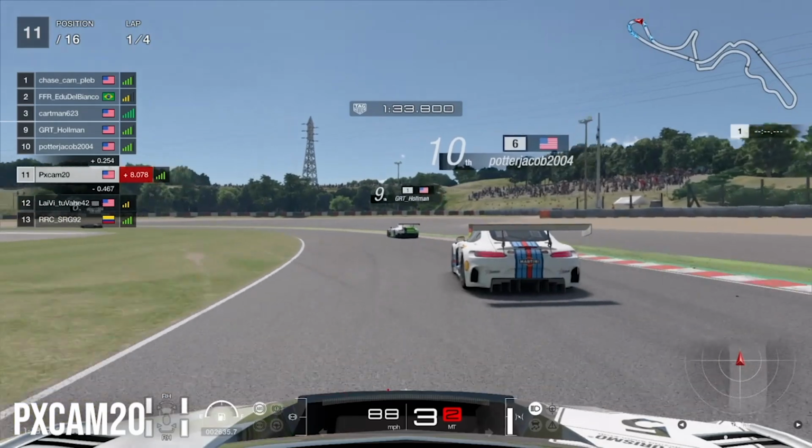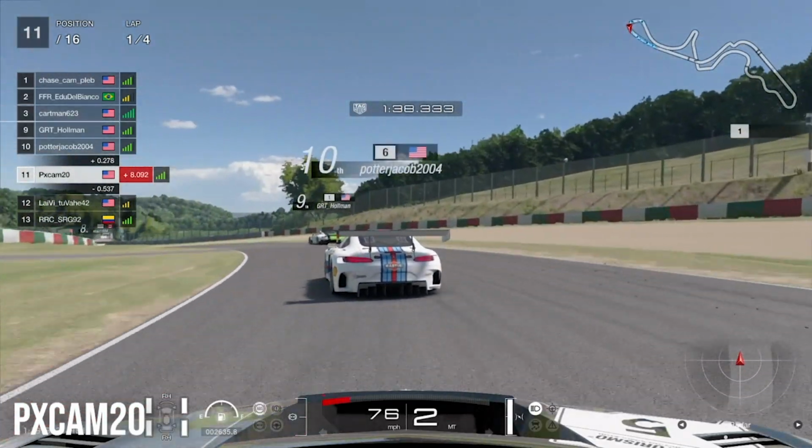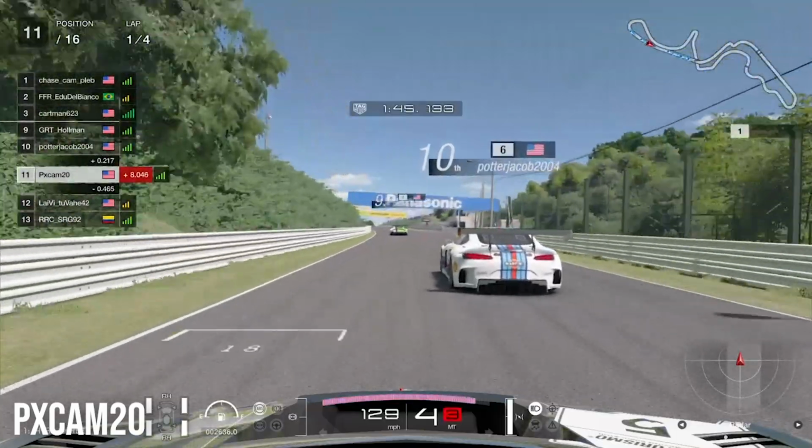Stay right behind 10th place as we head into the final part of Spoon Curve. Go take a narrow line as we want to get a good exit coming out. And 10th place actually goes very, very wide. We both go wide as he's still on the grass as he gets a really bad exit coming out.